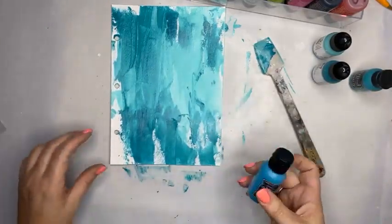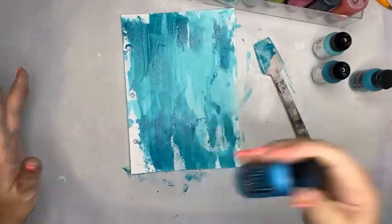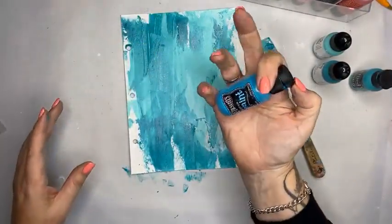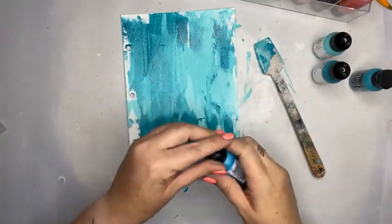Just popped on into your head. So all of my turquoises are different, but they are the same. I know that sounds weird, but you know. Now I've got a bit of Calypso Teal. No. Maybe.